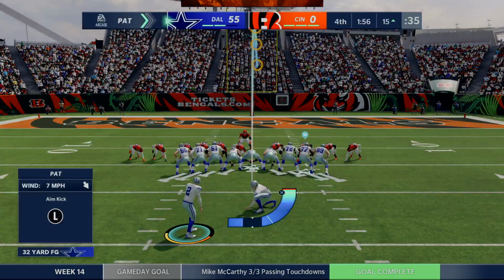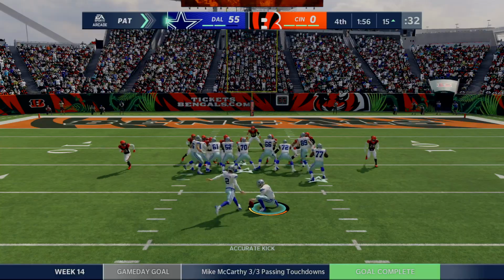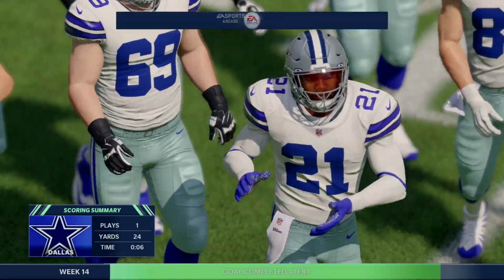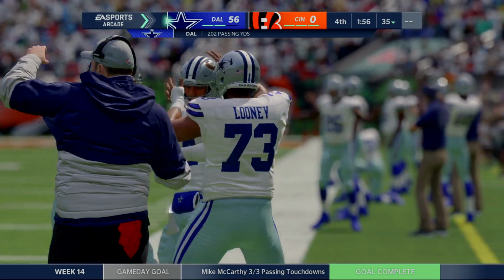Now Zerline on to add the extra point. Now this one was over a while ago as they just add on to their big lead. Well, they got the ball in great field position. One play later, boom, end zone.